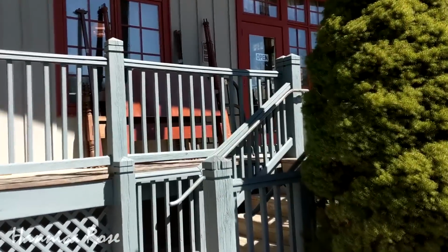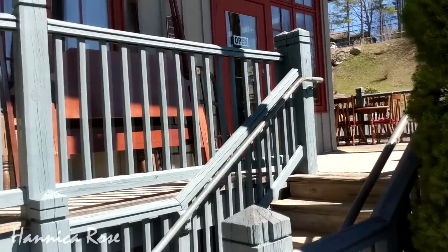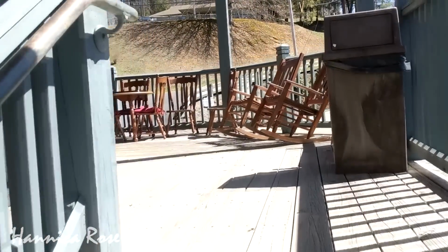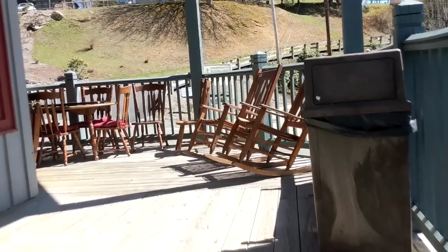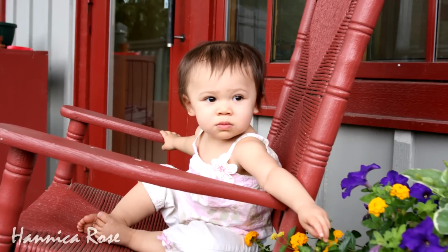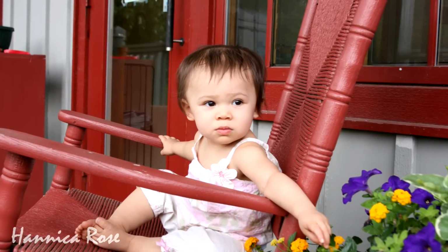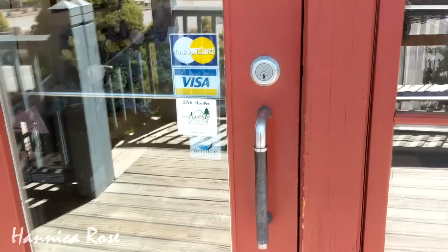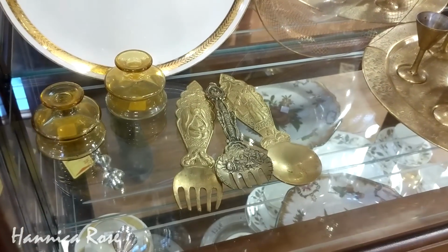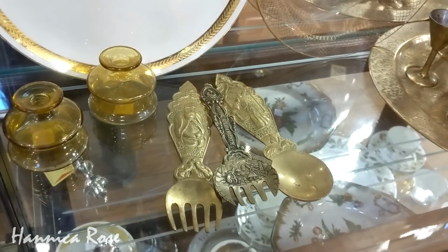Just to give you an idea of how long we've been coming here, here is a photo of Hannah as a baby. This is probably about 11 years ago, and she's sitting here on the front porch on one of the rocking chairs. So I'm going to take you inside, I'm going to show you around, and then I'm also going to show you a haul at the end of the video, and it's also going to include what we got from week 14's thrift store, so stay tuned to the end so you can catch that.